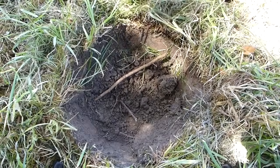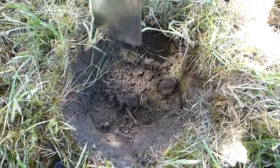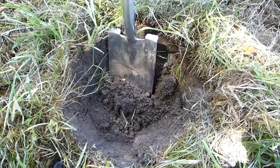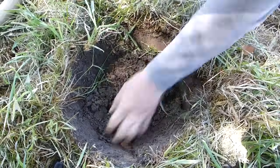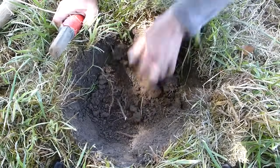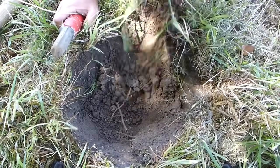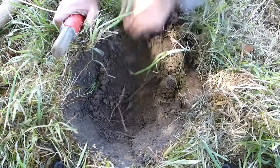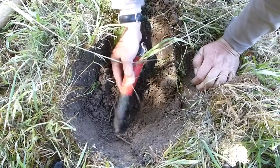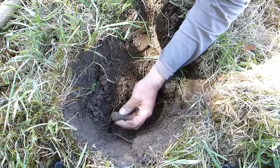Right, I'm going to have to resort to the spade. Get rid of that root. He's gone. Oh, not so easy doing this sitting down. Oh, there it is. Oh, there's something there. Oh, what's that then?